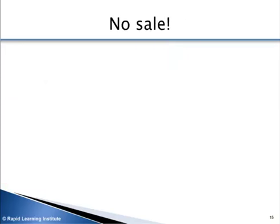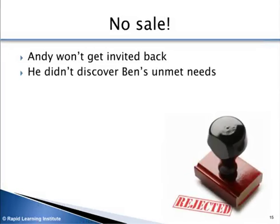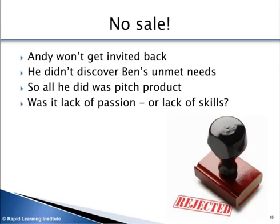Andy's been locked out. And he's not going to get back in because he doesn't have the discovery skills to find Ben's true needs. The best he can do is, what are your needs when it comes to shocks? That's a weak, product-focused question that got a predictable answer. Andy's a middle-of-the-bell-curve sales rep. He either lacks the killer instinct or no one ever taught him how to really dig.